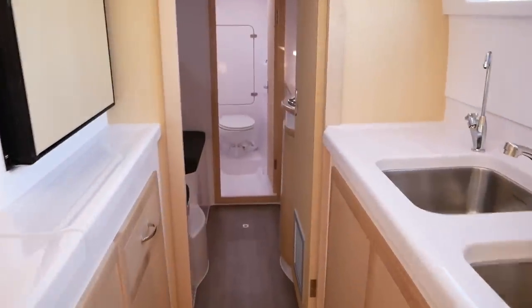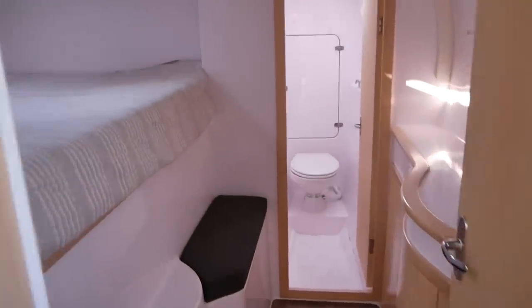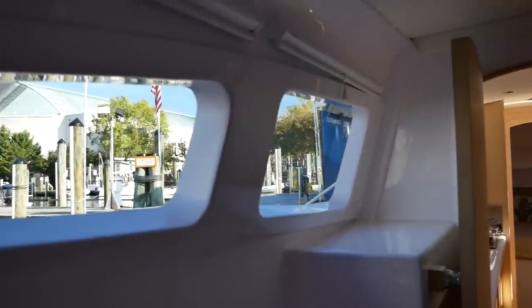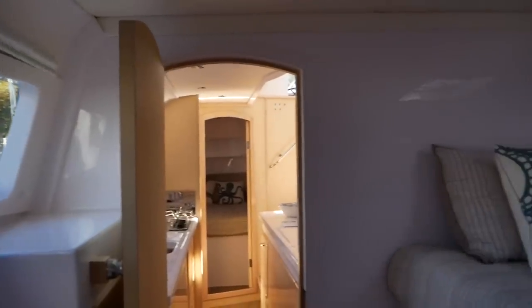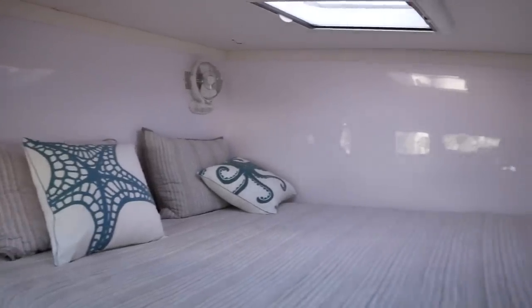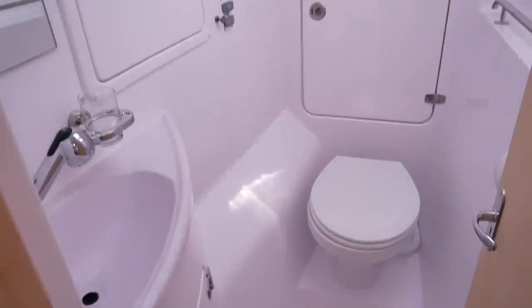Going forward, we'll now take a look at the main guest cabin. They have their own separate shower room there forward, as you can see, and the berth is raised with an opening hatch above, which will give pretty good ventilation to that berth. Those large port lights will give you a really nice view while you are sipping your morning coffee in bed. All I would like to see is just a little bit of shelving in that guest cabin next to the berth. I think that would be quite handy. And there is a quick look at the little shower room for your guests as well.